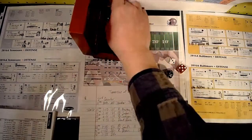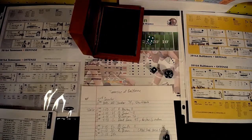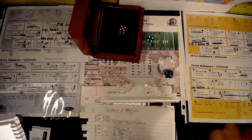Okay, so it's 4. So they're going to go with a medium pass to Dennis Pitta here against a run defense. So this is a good setup here. Medium to Pitta against run. Okay, here we go. Medium against run.